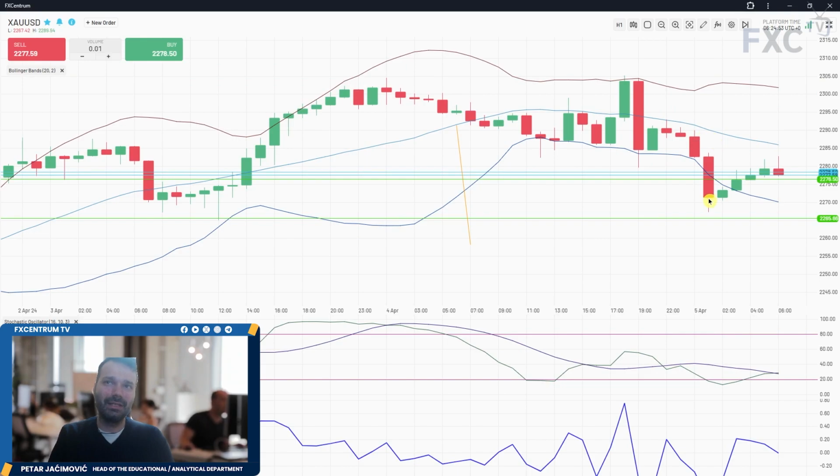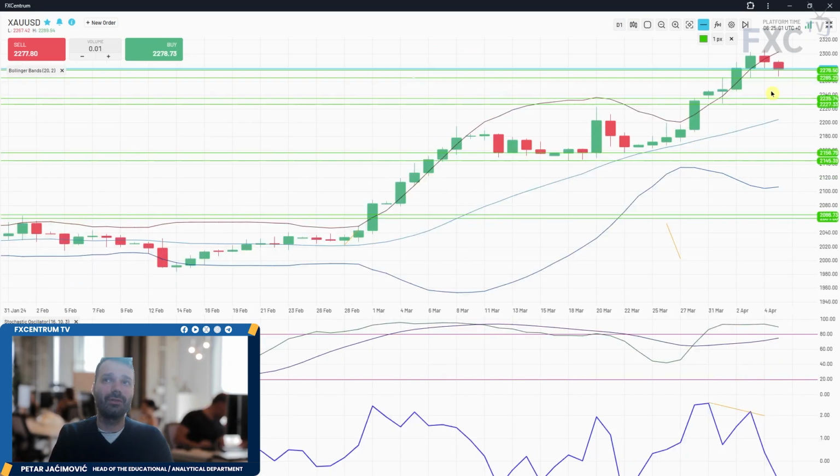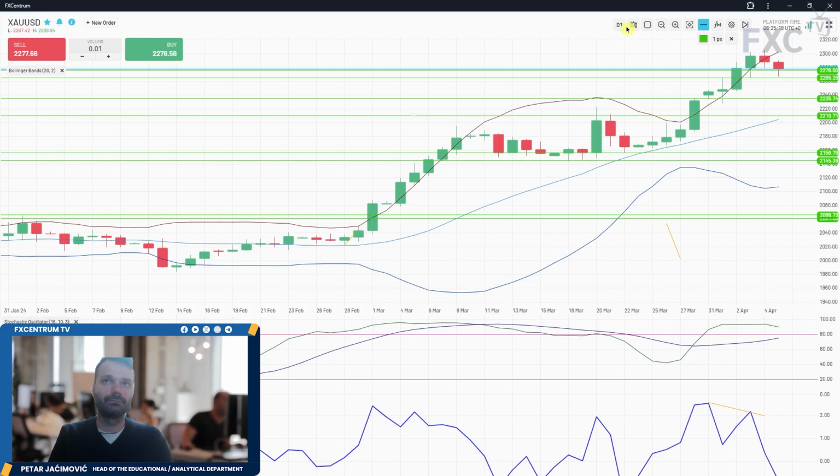A clean down break this morning and a natural pullback, so there is a chance for further downside movement, and I think the break of 22.65 can be a strong sign for even further downside movement, and 22.35, 22.27 can be the downside objectives on this daily pullback, maybe even middle Bollinger Band, an area around 22.08.